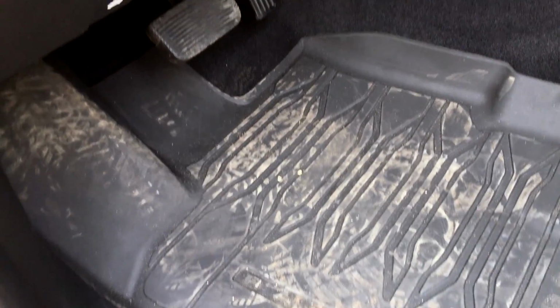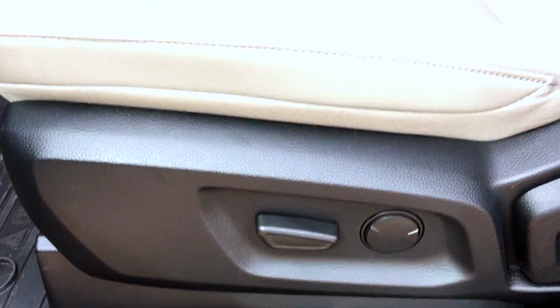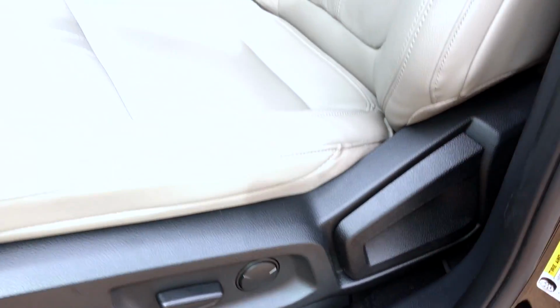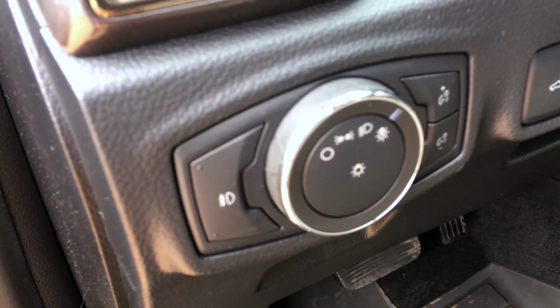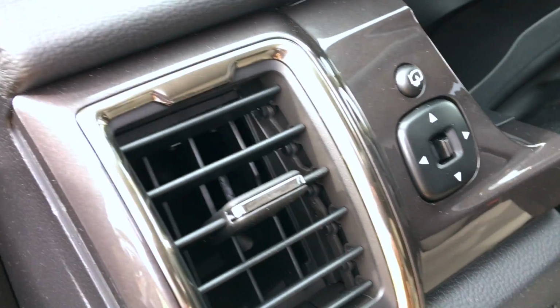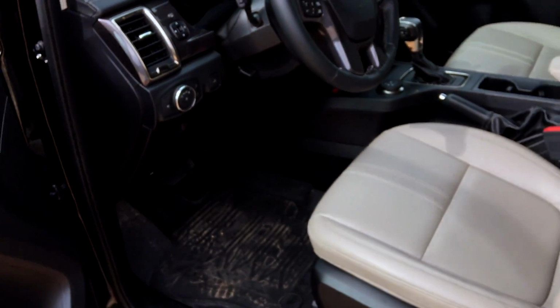I do have Ranger floor mats here. As you guys can see, you've already got it a little dirty. Your seat controls down here. Now your back tilt is going to be manual, even on this loaded up Lariat trim. And you also have your lighting controls, fog lights, interior illumination, and you have your truck bed light over here to the right, as well as your mirror controls right here. Let's go ahead and hop in, check out the rest of the truck.